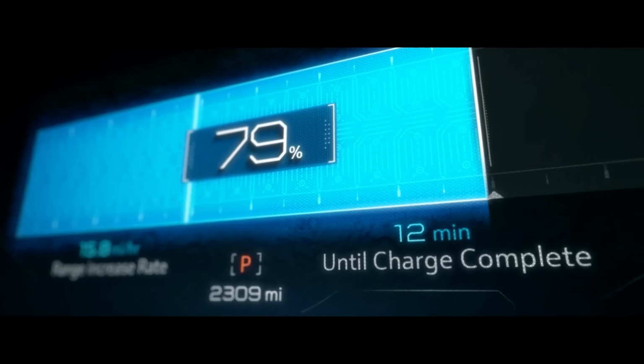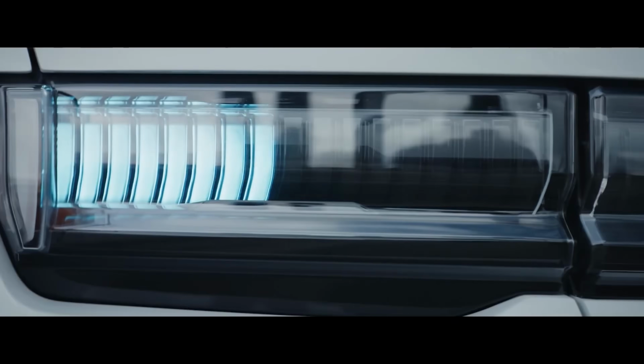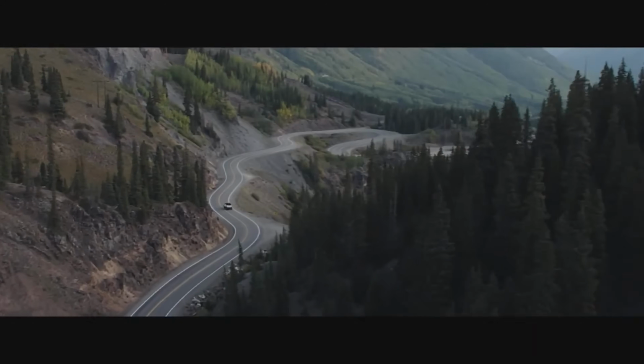single charge. Better yet, when it comes to charging the Hummer, you can expect top-notch performance via an 800-volt fast charge system, which gets you an impressive 100 miles worth of charge in just 10 minutes. The fun doesn't stop there.